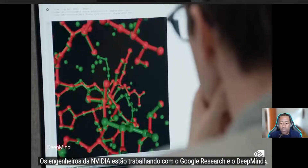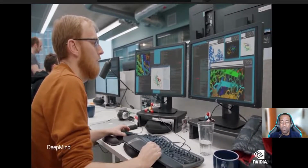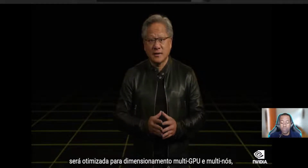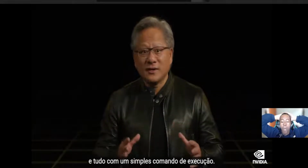NVIDIA engineers are hard at work with Google Research and DeepMind to optimize JAX for a major release coming in Q4. The NVIDIA AI for JAX container will be optimized for multi-GPU and multi-node scaling, optimized for all CSP platforms, with support for Hopper's FP8 transformer engine, all with an easy one command to run. Go to NGC and sign up for NVIDIA AI for JAX.